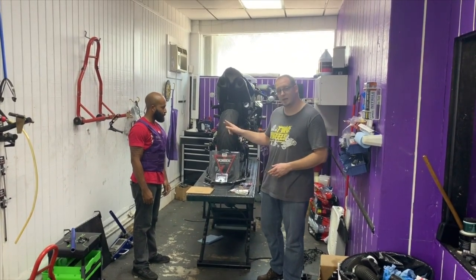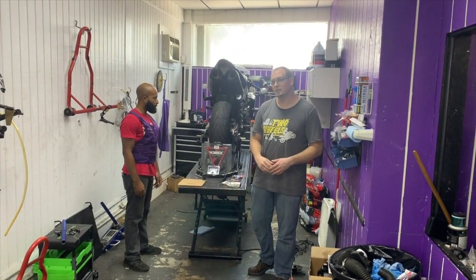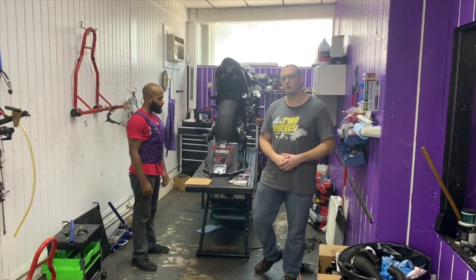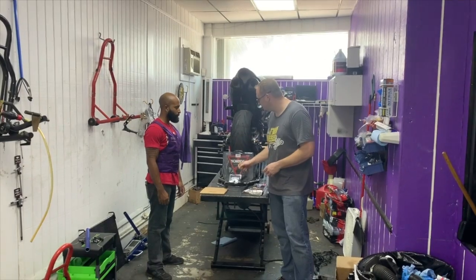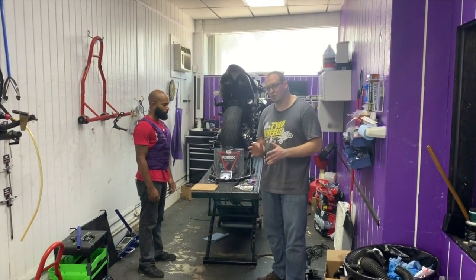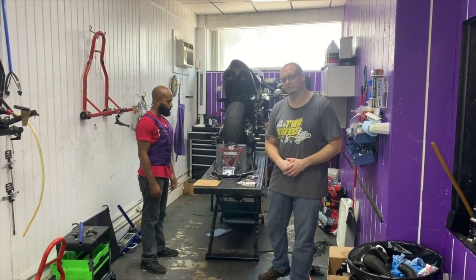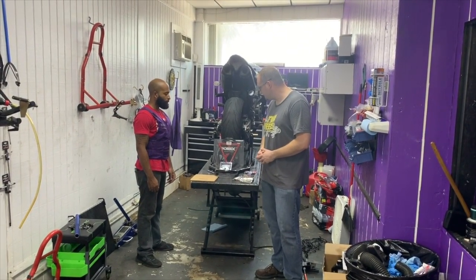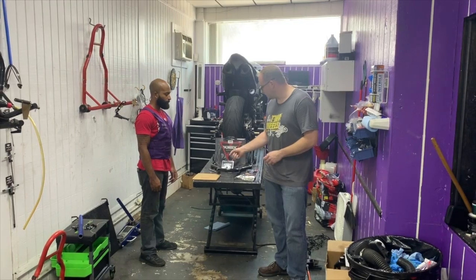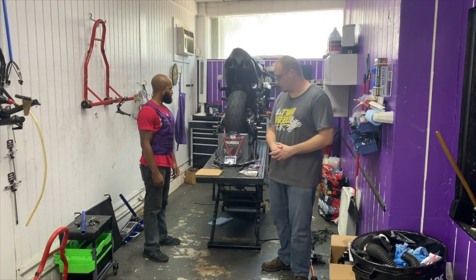The chain and sprocket that I put on the bike when I originally built it, I kind of switched out for some lower gearing to do some high-speed runs. But we're going to make it more streetable now by going back to very close to the stock gearing. Very close. Not exact, but real close to it. It is a 520 chain and sprocket, Vortex sprockets, and Arcade chain.